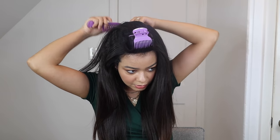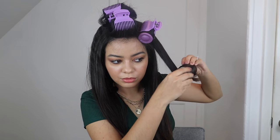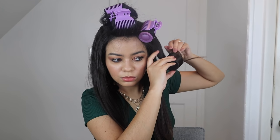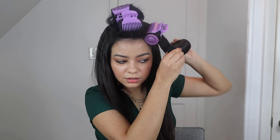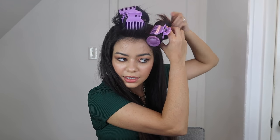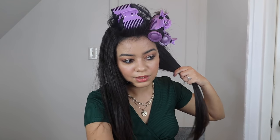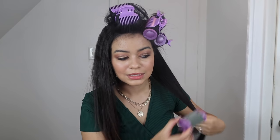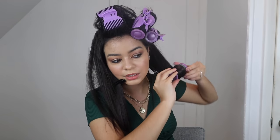I'm gonna divide my hair just to be a little bit more organized. I will say these get pretty hot. Ooh, yeah, it's getting pretty hot. So try to do it fast if you can, but that's the trick. Like, I don't know how to do it too fast. I'm gonna have to do one big section, but I only have small rollers, so it's not gonna work. I can try, but I'm pretty sure it's not gonna work.